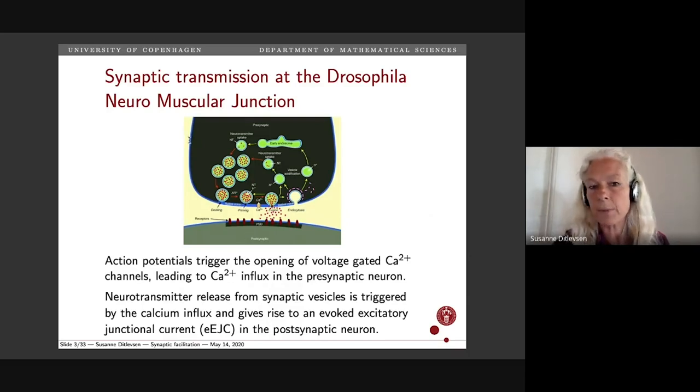So what is happening is that when an action potential arises, it goes down here and opens these calcium channels. So you see a little drawing here of a calcium channel. That calcium channel opens up, and a lot of calcium in a very spiked and very localized signal is flowing into the cell. And that comes from how much is the extracellular calcium concentration. So this signal goes in, and then it is sensed by vesicles.